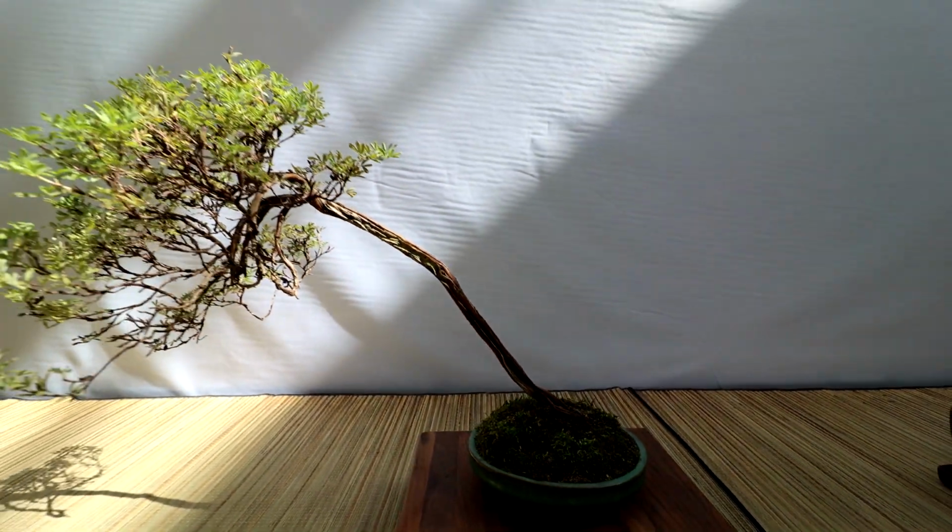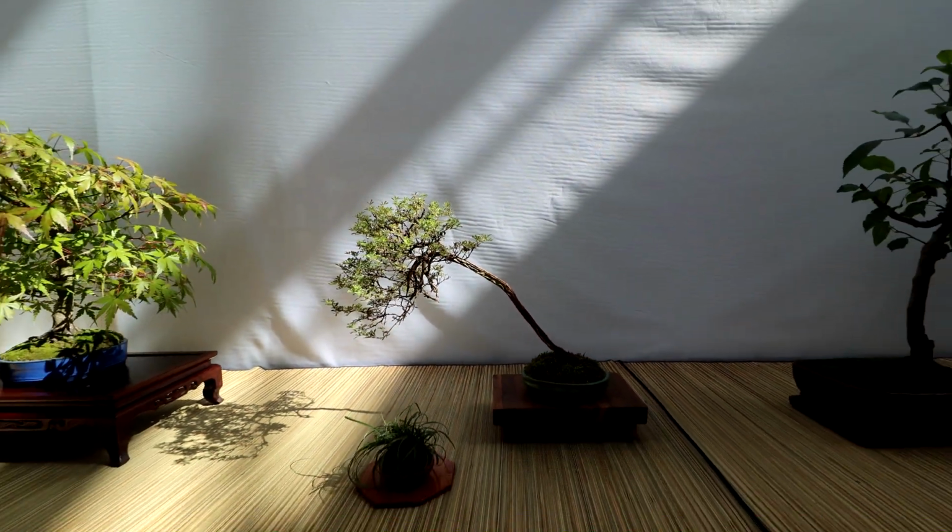Yeah, that's pretty amazing. That was a look at the bonsai at the Royal Botanical Gardens in Burlington, Ontario, Canada. What a fantastic mix of famous bonsai and some of the club members' trees. There was a great mix of everything from old mature trees to younger ones in development.